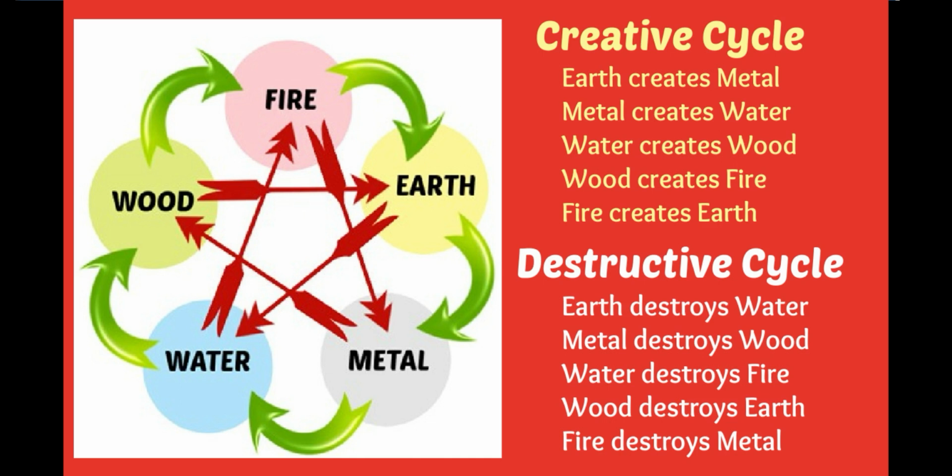In the creative cycle, when we start with Earth, Earth creates metal. When you think of metals such as gold and silver, those come from the earth. Iron ore comes from the earth. So Earth is creating that metal. Metal creates water. When metal gets cold, it creates condensation on the outside of it, which makes water. And then water creates wood. And this one's pretty simple because whenever we water plants or trees, it helps them grow.